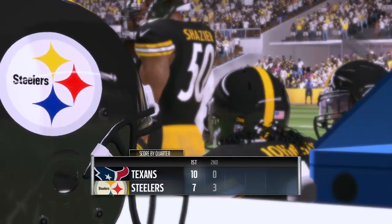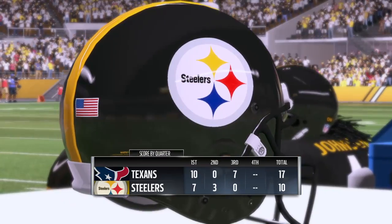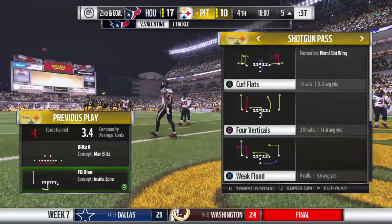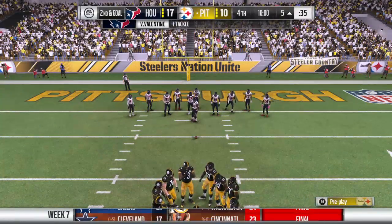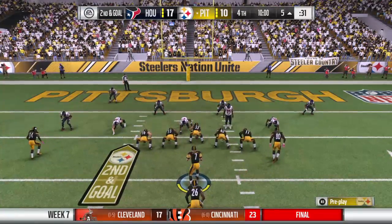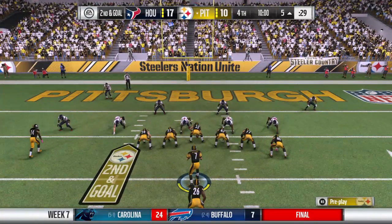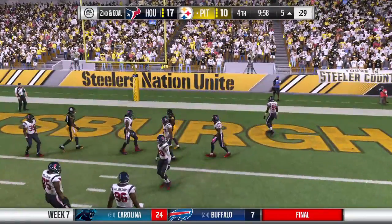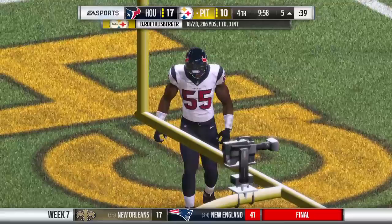Back now in Pittsburgh. It's the Steelers with the football, but trailing here as we get going in quarter number 4. And on the outside, they're playing press coverage. Now Roethlisberger to throw on 2nd down. Marcus Wheaton was the one he was looking for.